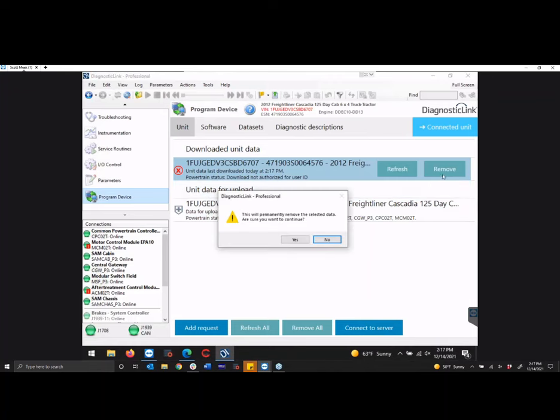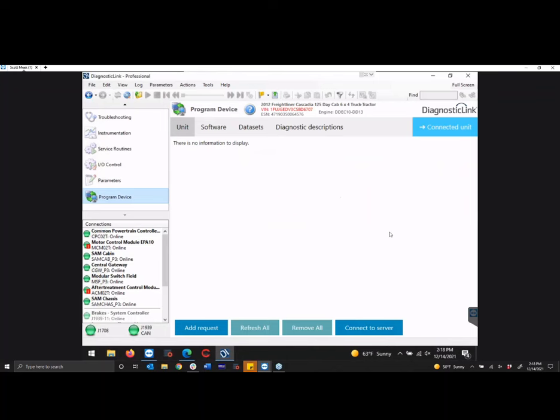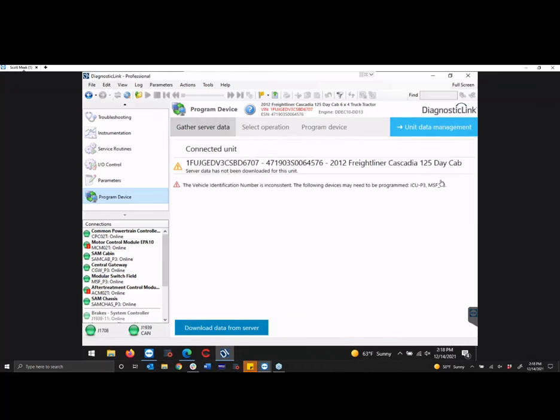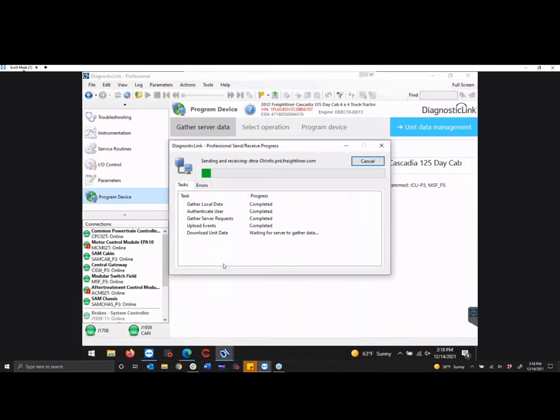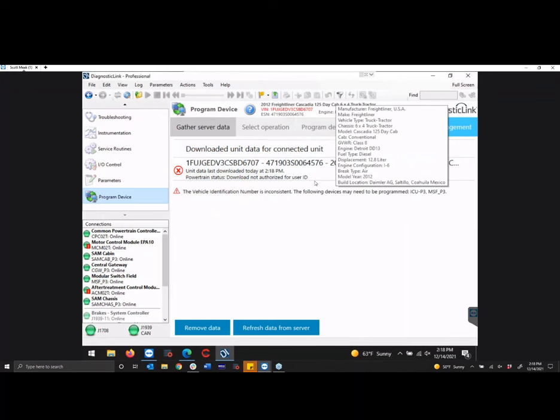Now, unfortunately, it's not giving me access because I don't have any program capability right now. So again, if you wanted to update it, we're going to click on Connected Unit. That's going to bring up the unit. So here's my VIN number. I select the VIN number, download data from server. It connects to the server and downloads the data. Highlight, and then program. But unfortunately, I can't do that because I don't have any programming events because they're $200.